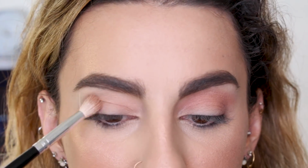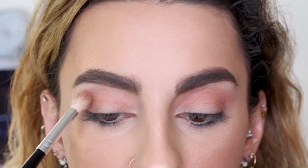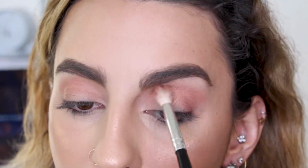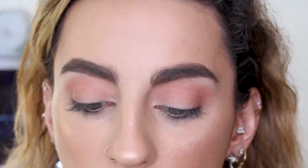I didn't realize I wasn't filming when I did this eye, but I'm just taking the shade Libra on a Mysterious Morphe brush, and I'm just buffing this into my crease. I will say the shadow is a little bit powdery in the palette, but it blends out beautifully on my eyes. I don't have fallout on my eyes, but in the palette with a blending brush, it does have a little bit of kickback. This shade actually looks so different on the eyes than it does in the palette. It looks very light and muted, but on the eyes it looks a little bit deeper. But I'm not mad at that because this is actually such a beautiful shade.